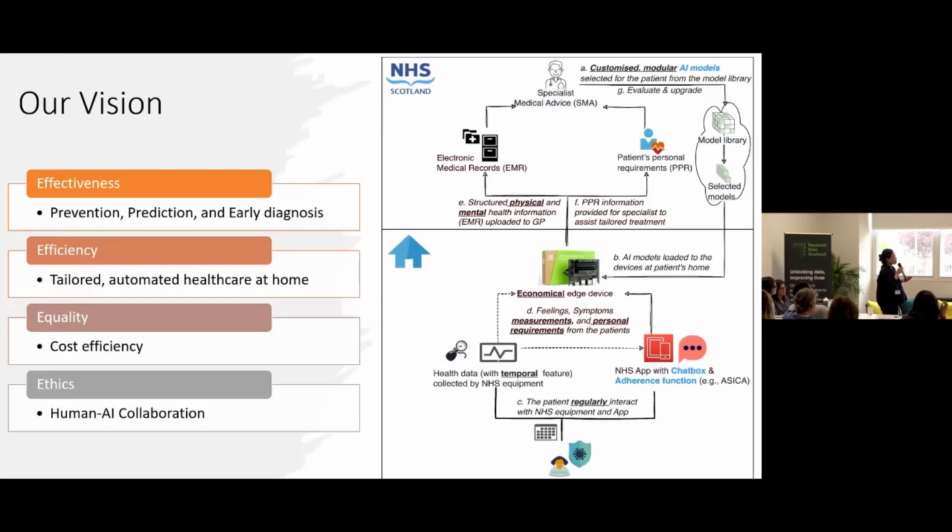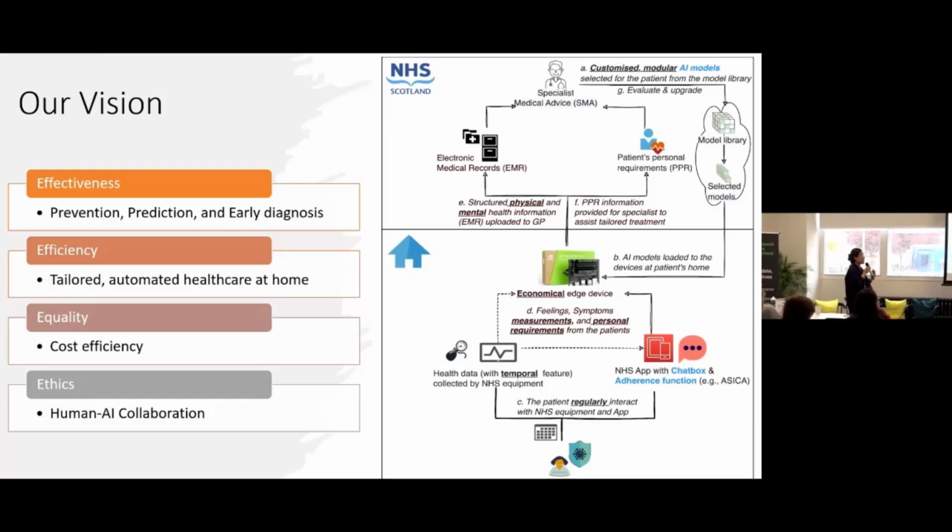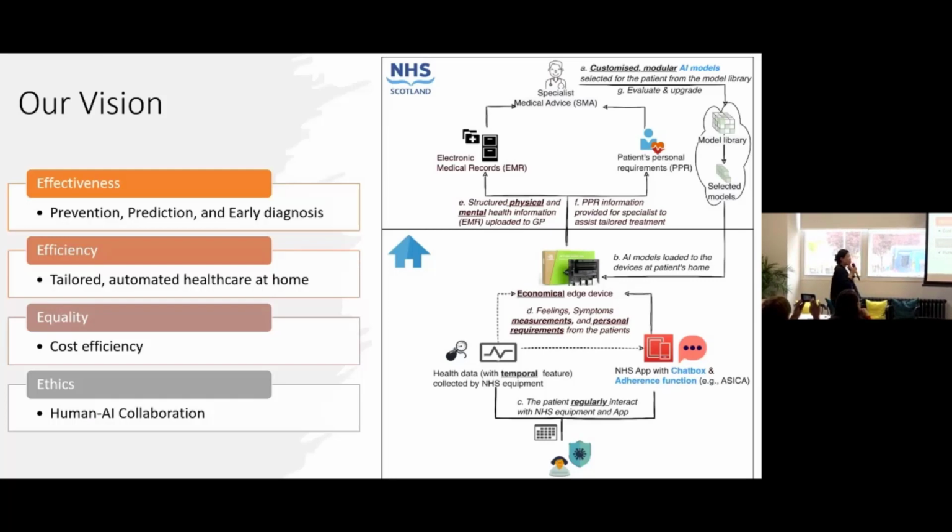And here is our vision. As you can see, the main idea is we want to put economical edge devices at the user's home, and the user can use wearable devices or some equipment to upload their measurements and also their personal requirements, for example their mood and their mental issues, through the app. All this information will be pre-processed locally at home, and then only the structured physical and mental health information will be uploaded to the centralized NHS server.